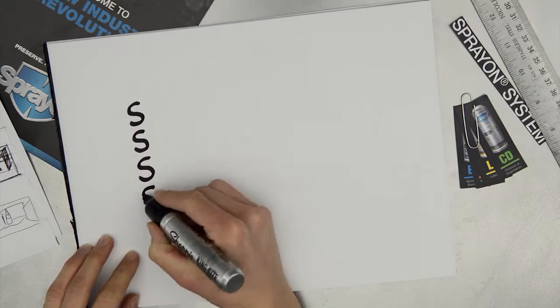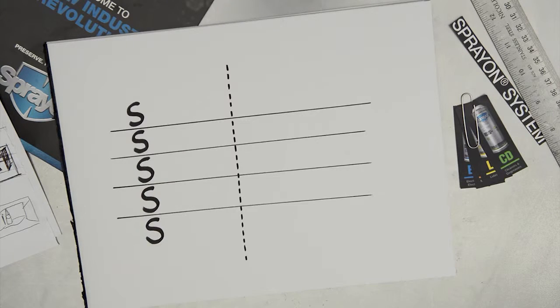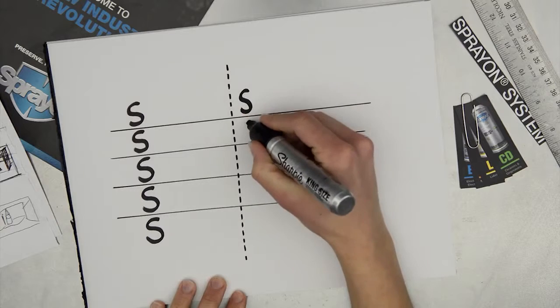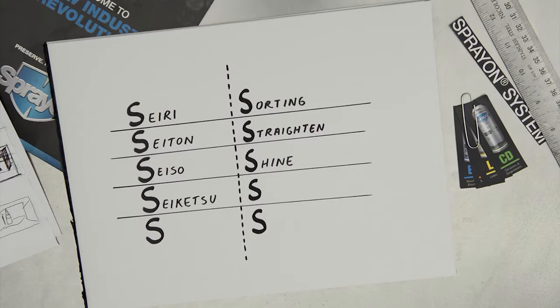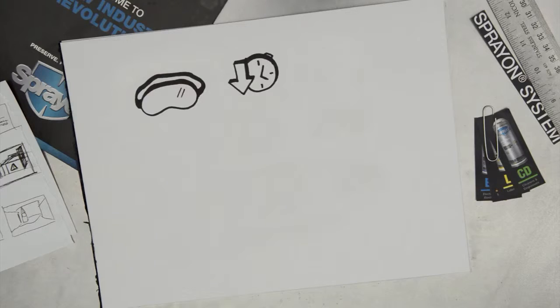The 5 S's come from Japanese words which have been translated to corresponding Western words, which, oddly enough, also begin with the letter S. Seiri, or sorting, seiton, or straighten, seiso, or shine, seiketsu, or standardize, shitsuke, or sustain.